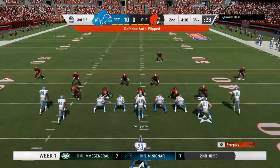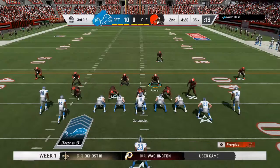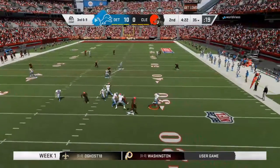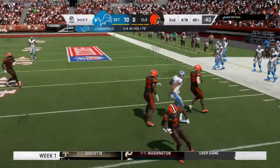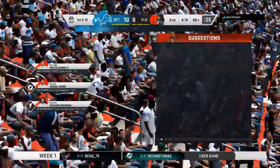The Lions on 3rd down. They've been near perfect, 4 for 5 to this point. This is 3rd and 9. There's Garoppolo to throw, eluding the pressure right. He's able to find Wallace. First down for the Lions on a nice pickup of 18 yards.